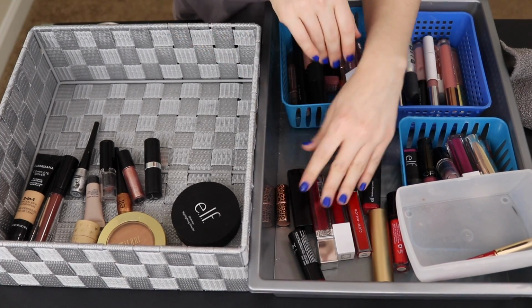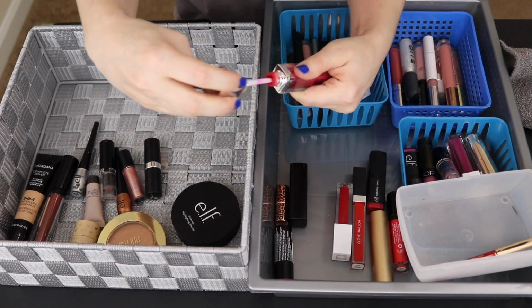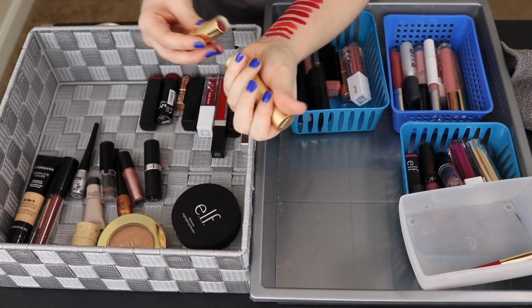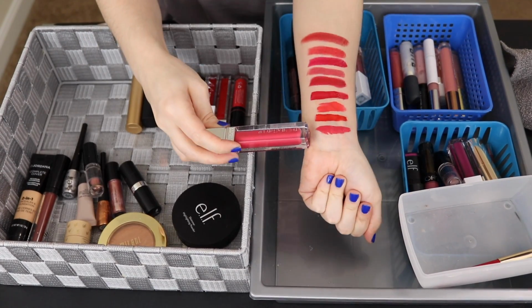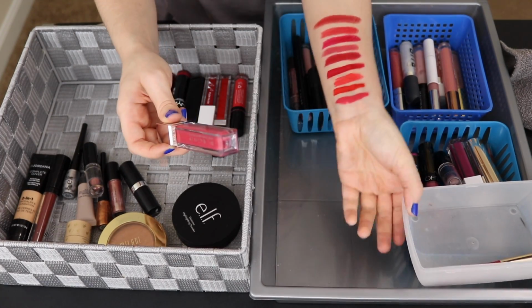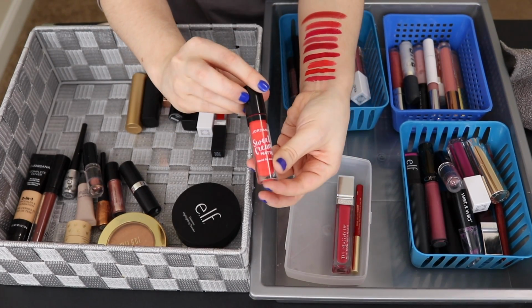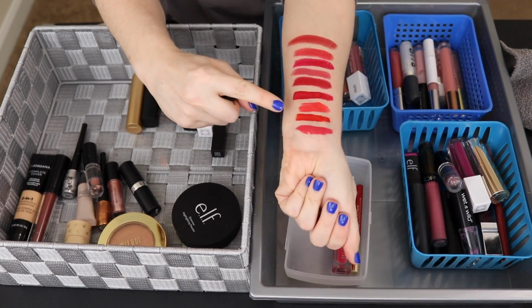Okay, I'm gonna swatch all of these now. Wish me luck here. This is a lot. Look at all my reds. Oh, I have so many. This one is Physicians Formula Tulip Treatment. This one is absolutely staying. It's one of my favorite reds of all time. Also, this one has to stay. Jordana Mango Sorbet. That's this one right here.